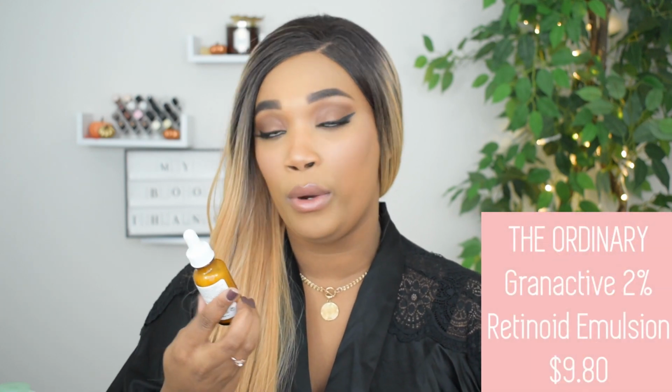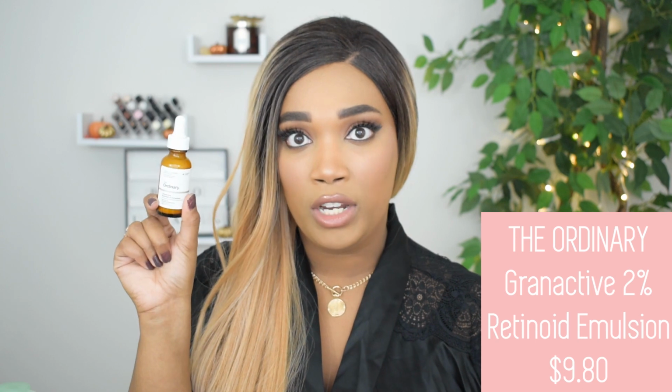And then after that, I use this Ordinary Granactive Retinoid 2% Emulsion, and it's just your everyday retinol. I honestly like this a lot more than my other retinol that I was using. That one was by Neutrogena. This one's just a lot better, and it's a lot more affordable.